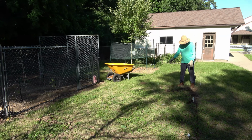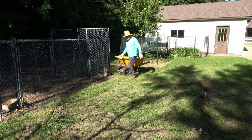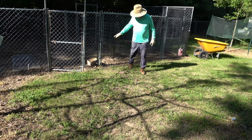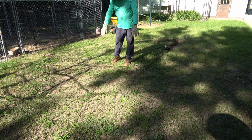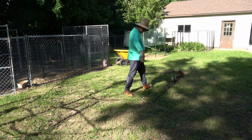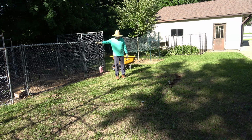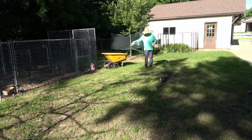So this area here that I've started to dig up just to mark it, we're going to get this out of here tomorrow or the next day, till it up. We have other fences that match that. We'll have a row here, a row down here. And we'll have another gate too. Another gate. We have a panel with, yeah. The gate there will actually be over here. And probably put one up here. Yeah, right up in here.